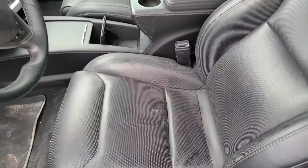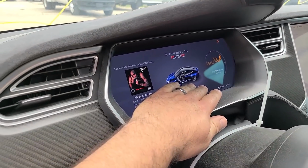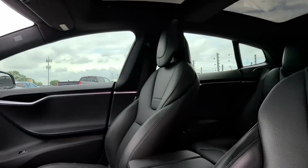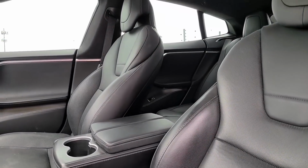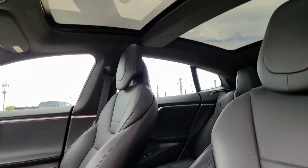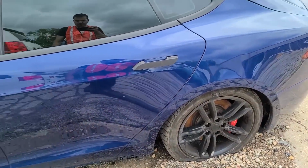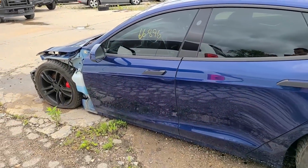It's got a little cut there in the seat. I'll cover up the guy's name here. We got Tupac jamming out. It's a beautiful car. It's got the sunroofs and it's got cooled seats as well, heated and cooled. So this is kind of a unicorn. They got rid of that option and they went to a full glass roof later on. Very nice, very nice. But I wouldn't mind rebuilding another one of these, but the prices are absolutely insane right now.